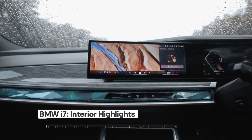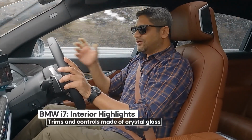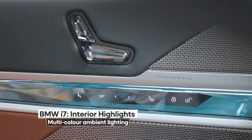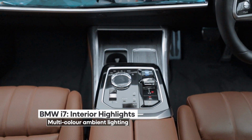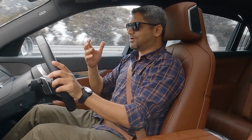The thick crystallized glass that runs across the width of the front just looks absolutely fantastic. It's like a huge piece of a beautiful chandelier. Then there is more crystal around. You have the door adjustment control over here, all done in crystal, the iDrive dial, the volume controller, and the rear armrest. And then the colors.